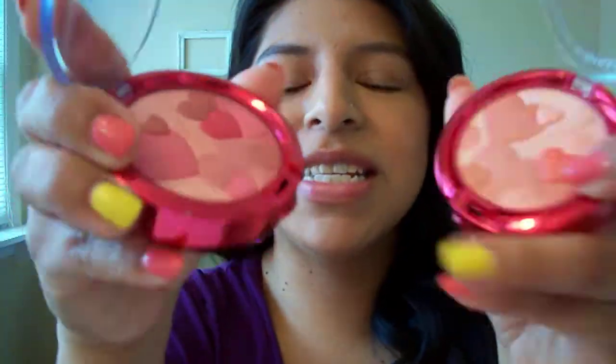Moving on. What is my next favorite? These Physicians Formula blushes. I love these. I know everyone's probably shown you all these favorites and all their April favorites. Or maybe these are old, who knows, but I just discovered them and I love them. They're super cute, number one. Look at those hearts. It just makes me feel like Betty Boop, like, oh, I'm just gonna put on my blush. But I love these. This one is rose and this one is warm.